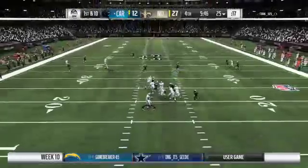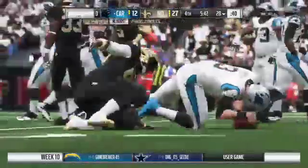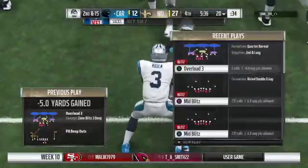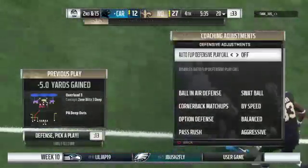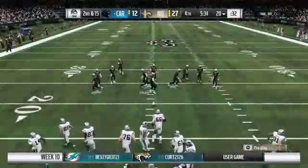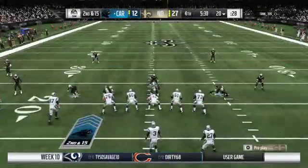They go play action here on 1st down. Being chased out, and he can't find anywhere to go with it, and he goes down. This offensive line flat out cannot handle this pass rush. We've seen it demonstrated time and time again to the tune of 7 sacks in this game thus far. Got to assume this defense will be charging again here. It's 2nd and 15.